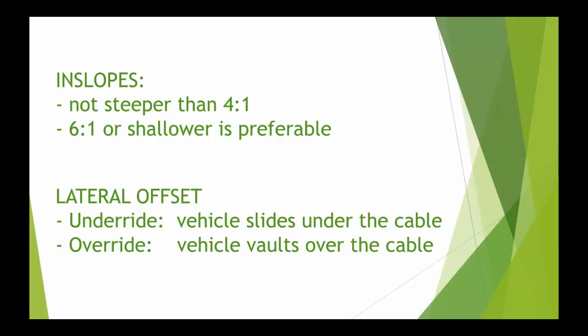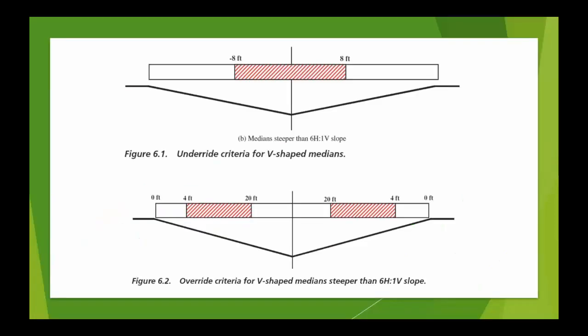Next, we'll look at the lateral offset. High tension median cable barriers should not be placed smack dab in the bottom of the ditch. Not only would we have to deal with drainage issues, but vehicles could potentially underride the guardrail installation. When the inslopes are steeper, as in South Dakota, overrides can occur if the guardrail is placed between 4 and 20 feet from the top of the inslope.